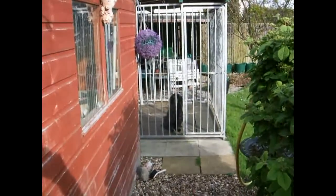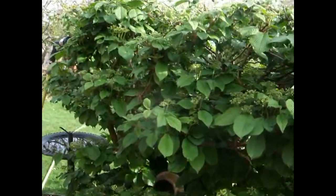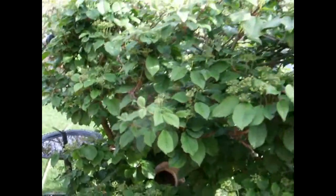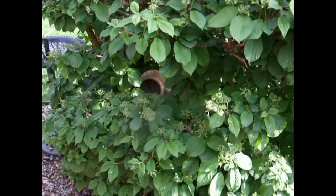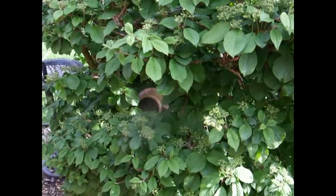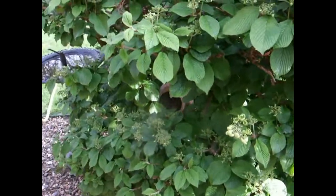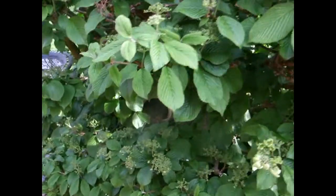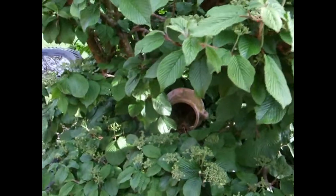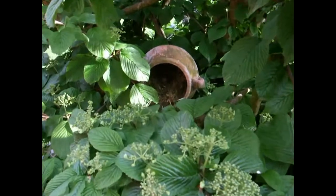Just a quick look, there's my boy having a look at me now. For some reason or other, we had a pot in here, and it's been here for about, oh, I don't know, 8-10 years, and suddenly I noticed something hanging out of it the other day. This pot is something you put flowers in or something, and I noticed something sticking out of it the other day.